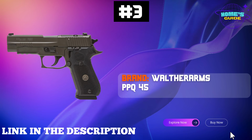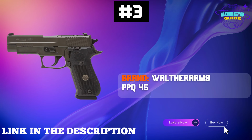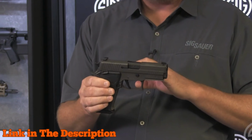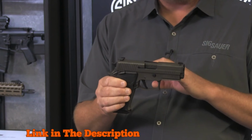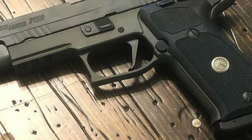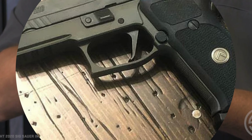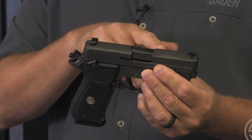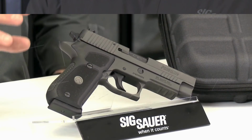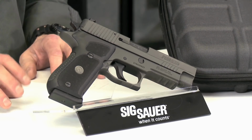Number 3. Sig Sauer P220 Legion .45 Auto is a full-size, precision-engineered pistol designed for serious shooters who demand performance and reliability. Chambered in powerful .45 ACP, it features a sleek Legion gray stainless steel slide and a durable alloy frame with comfortable black G10 grips for excellent control.